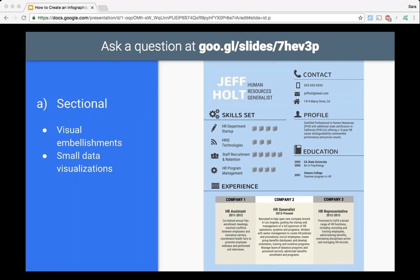So the first one is a sectional layout, and a sectional layout still resembles the format of a traditional resume in that information is organized into sections with headers. This kind of layout is a fairly safe bet if you don't want to take too much of a risk with your resume. The example I've pulled here uses simple pictograms to indicate skill level, and the applicant's contact information is presented using icons.